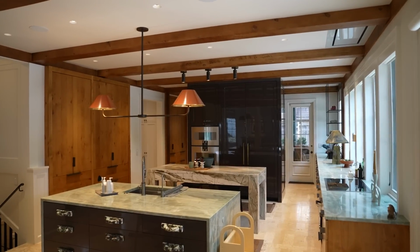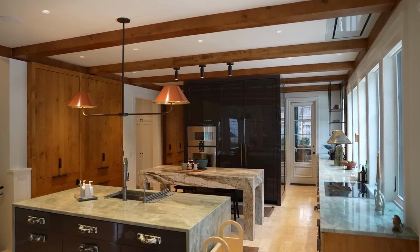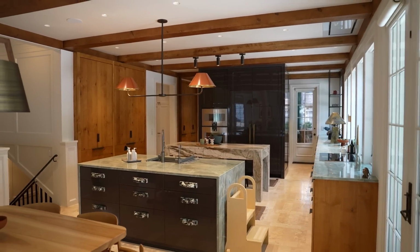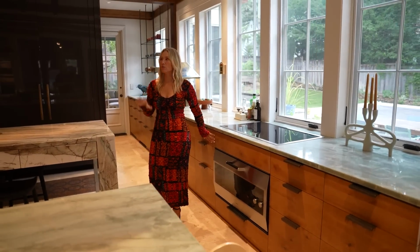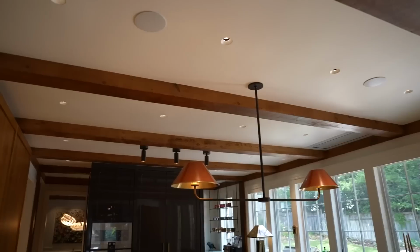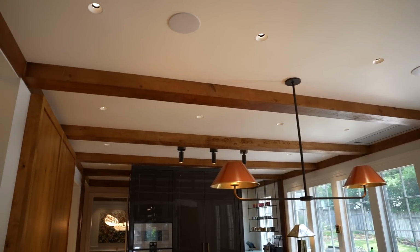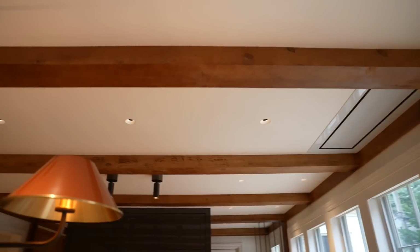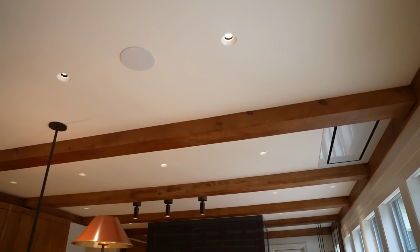We also incorporated a lot of wood tones in the space, so all of this cabinetry is new. It's kind of golden, not too heavy on the wood grain, but there's some knots in there, so it keeps it a little on the rustic side, a little more down to earth. We added the beams in this space. Those didn't exist in this home prior to our introduction to it. They don't match.